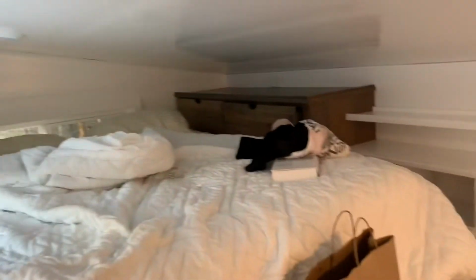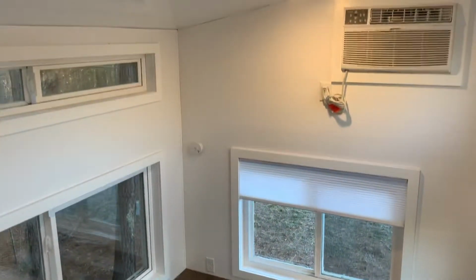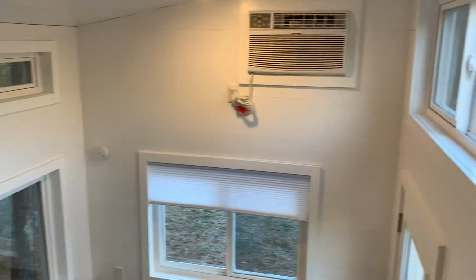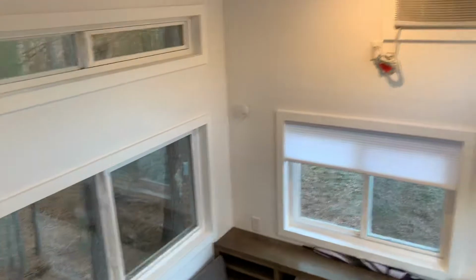And that is it, guys. I'll put all the information down below on the house, the builders, and where it's located if you want to check it out. I can also put the link to their listing and their Airbnb, so you guys can stay here if you'd like. It's perfect for a couple of days if you have 2 people with you.